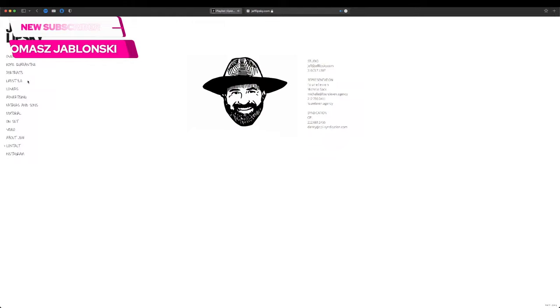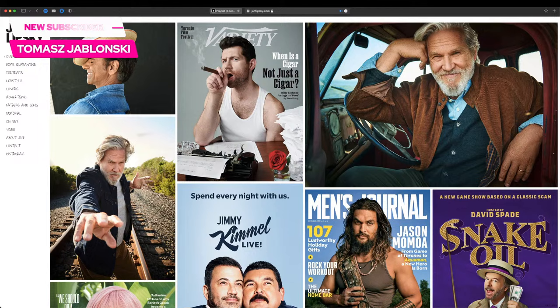Just a couple of points on navigation. Welcome, Tomas. A couple of points on navigation. Limit the number of menu items to provide a clear and straightforward user experience. Ensure that your menu is easily accessible either on the top or the left side of your website, and that it remains consistent no matter what category that you're on.